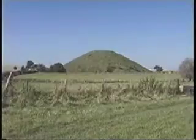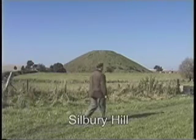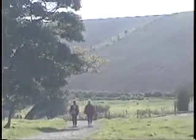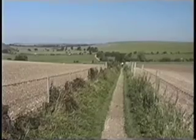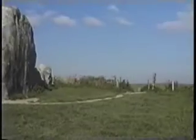I start by walking around Silbury Hill, the largest man-made mound in all of Europe. No one knows just how old the Ridgeway really is, but chopping stones and axes have been found along the path that date back some 300,000 years, which gives the Ridgeway the title of the oldest road in Europe.